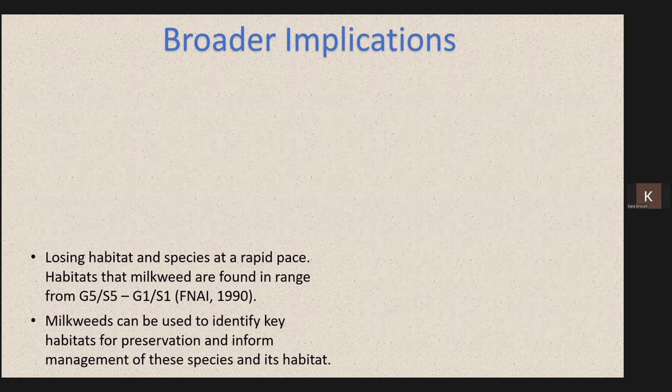But one of the cooler implications and one of the reasons why I like to study milkweeds is that we have 21 species, right? And even the species that have big, broad distributions are still found in specific habitats in Florida. So they can be used to identify key habitats for preservation and help inform management of not just the milkweed species that's found in that habitat, but all the other species that are found with it.